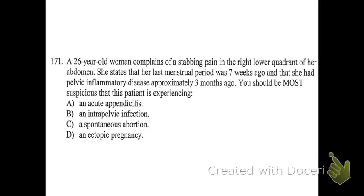Also, pelvic inflammatory disease. Women who've had this are more likely to have other complications, including ectopic pregnancies. You can get pregnant if you've had pelvic inflammatory disease. It is possible, but they're more likely to have problems, I guess is what I should say. They're more likely to have more issues if they do become pregnant.